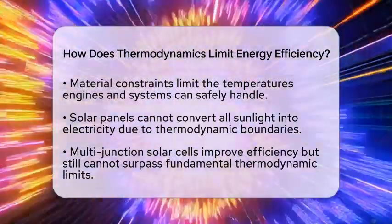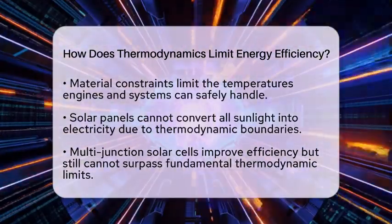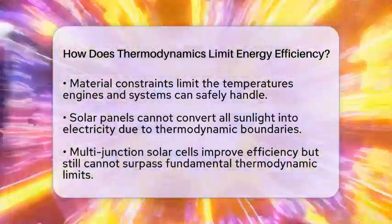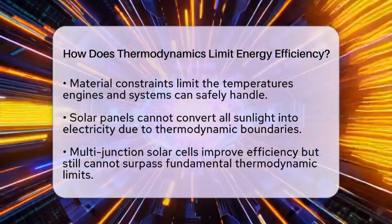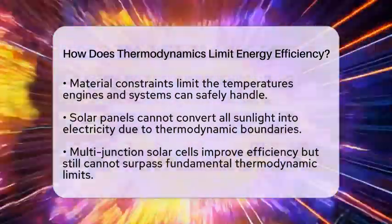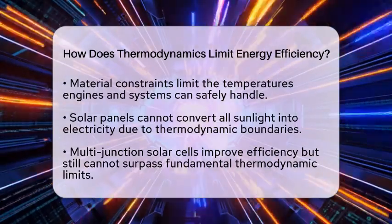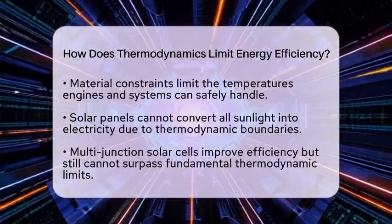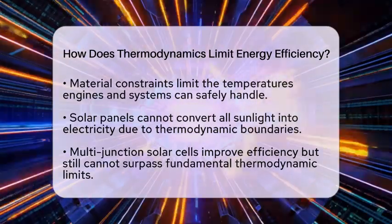Even solar panels face thermodynamic limits. They can't convert all sunlight into electricity because some photons don't have enough energy, and excess energy turns into heat instead. Multi-junction solar cells improve this, but they still can't surpass the fundamental thermodynamic boundaries.